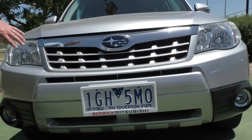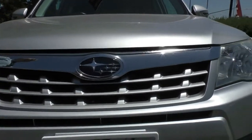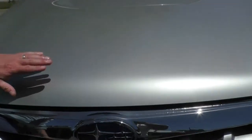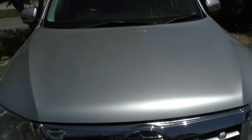The key thing looking at the front though, with only 85,000 Ks, is just the overall condition. It's absolutely spot on. Minimal stone chipping if there is even any on here. Looks like a lovely car, and that metallic silver is still strikingly well kept after 9 years of age.